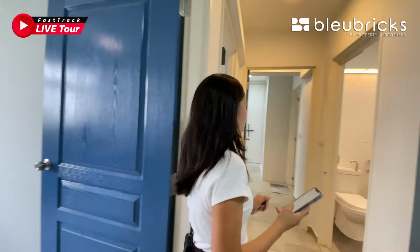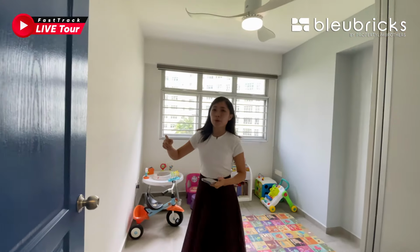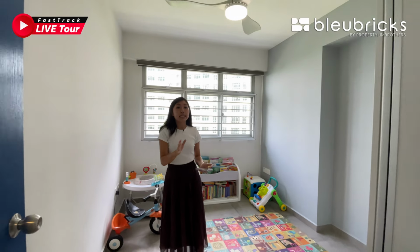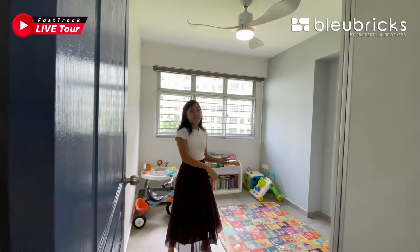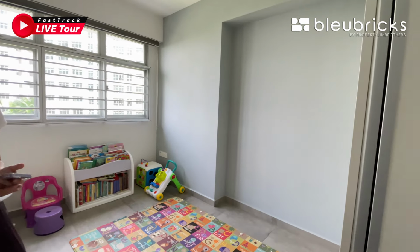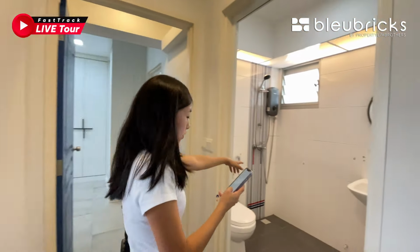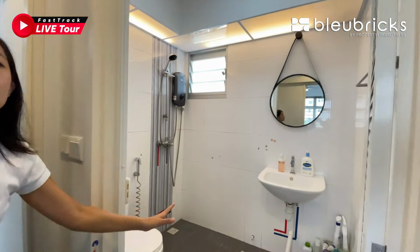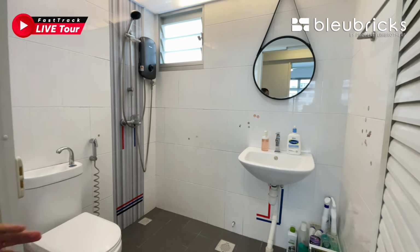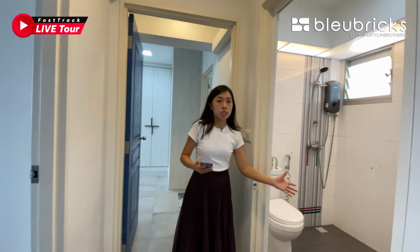Now let's move on to the second common bedroom. The second common bedroom is the mirror image size of your first common bedroom. Similarly, there's nothing built in here as well. Currently used as a kids' room, so it's very underutilized, I would say. So this is your common bath, pretty much original HDB renovation. If you want to give it a different touch, that is also something you may explore.